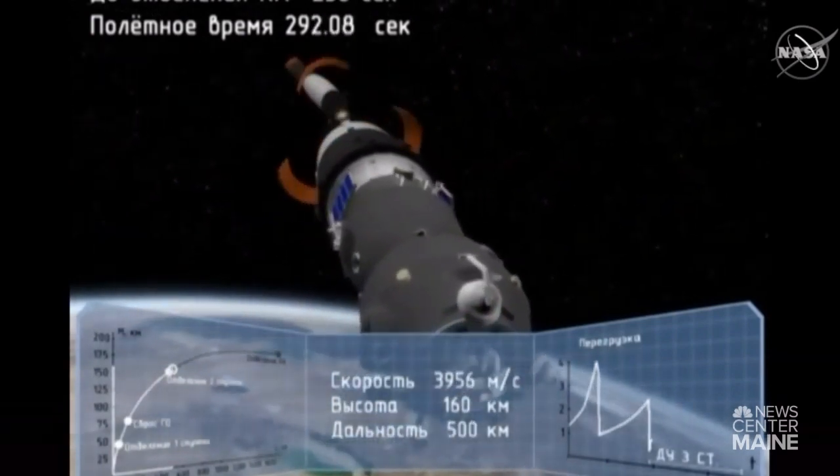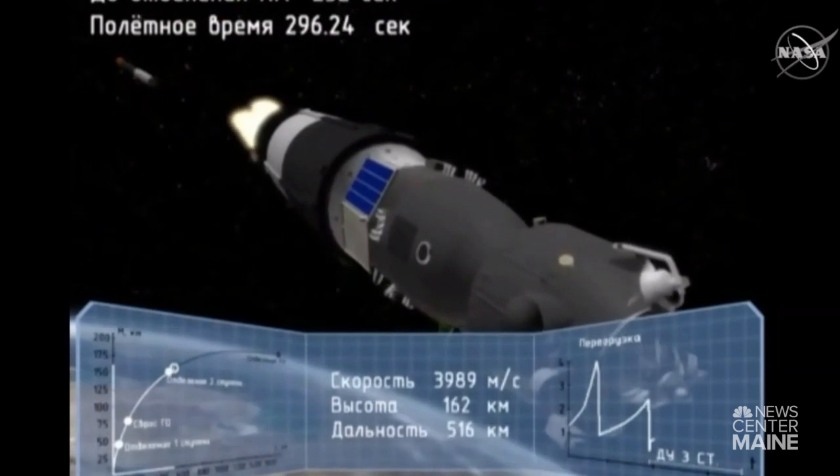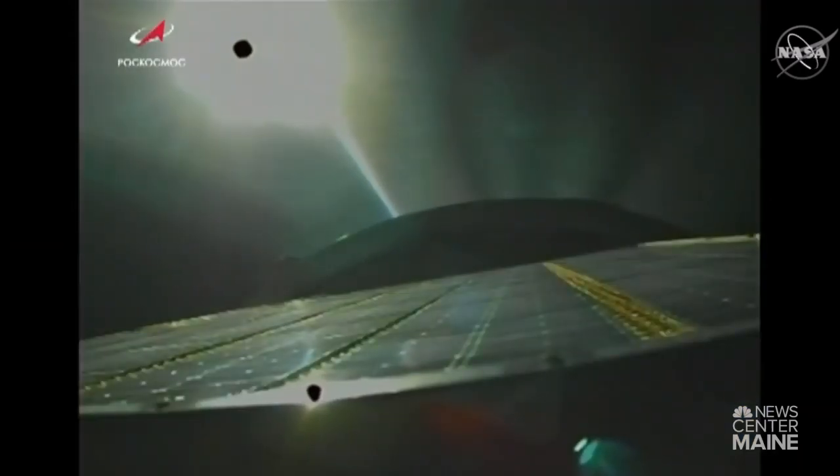And confirmation, second stage has shut down and separated. The Soyuz now being powered by that third stage engine.